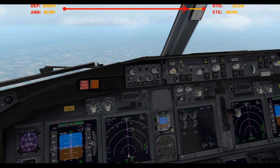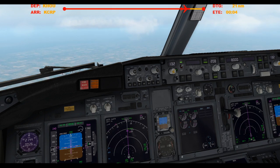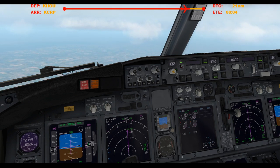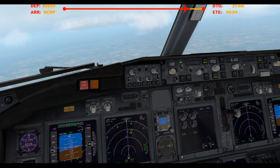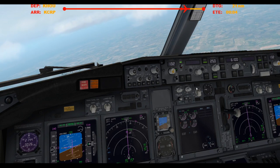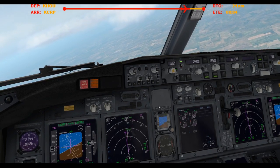Right 250, maintain 6,000, Southwest 1844. Right 250. Oh shit, I didn't have my heading bugged up, that's why it's all so weird. Alright, we're down to 6 now. Let's go level change.